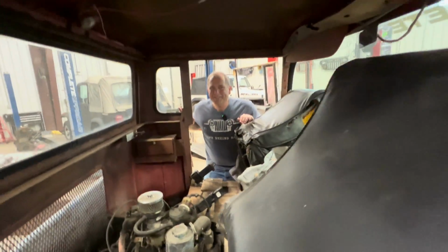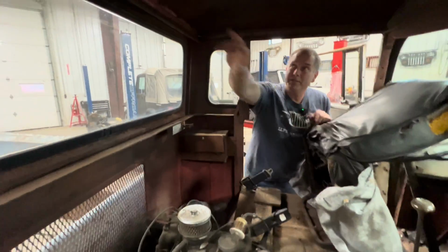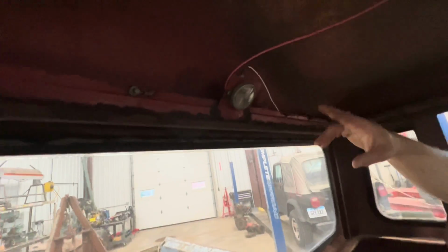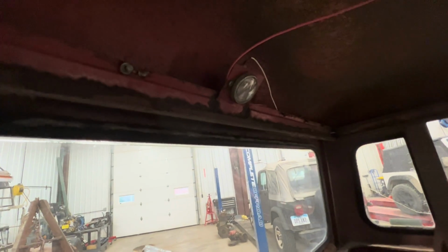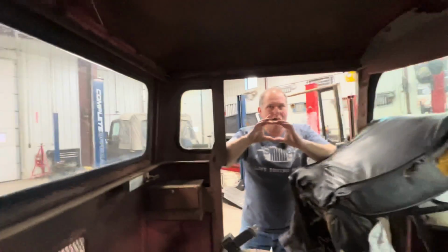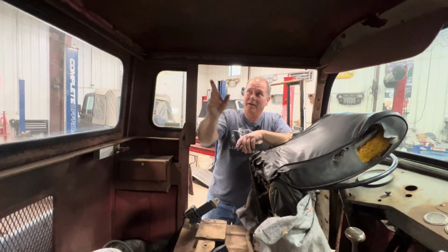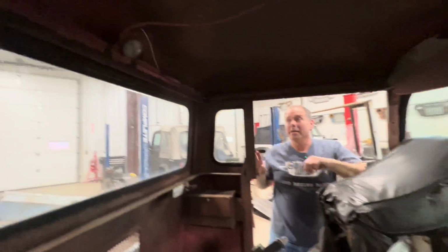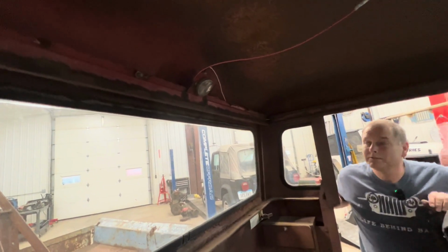All right, so we have, and one more thing before you leave. In '57, they had the small round dome lights in them. After that, they went to a bigger rectangle style plastic lens dome light. So these are actually pretty cool. They're all metal. They're really neat. It looks like it lights up well. It does. Actually, that does work. Well, this is awesome.